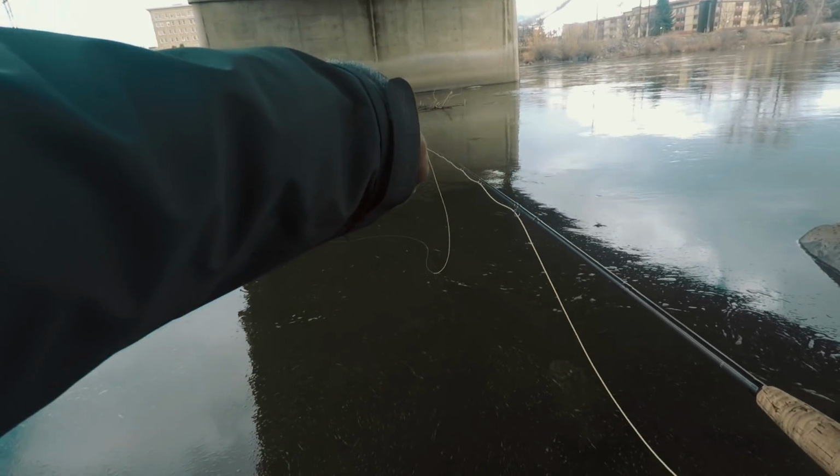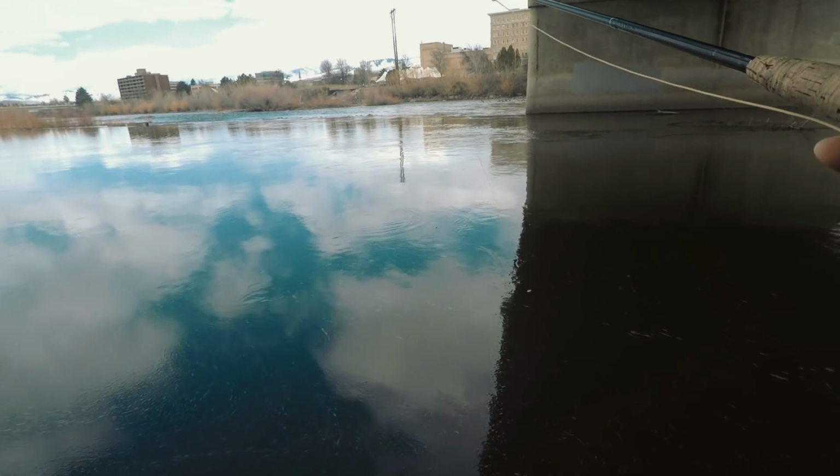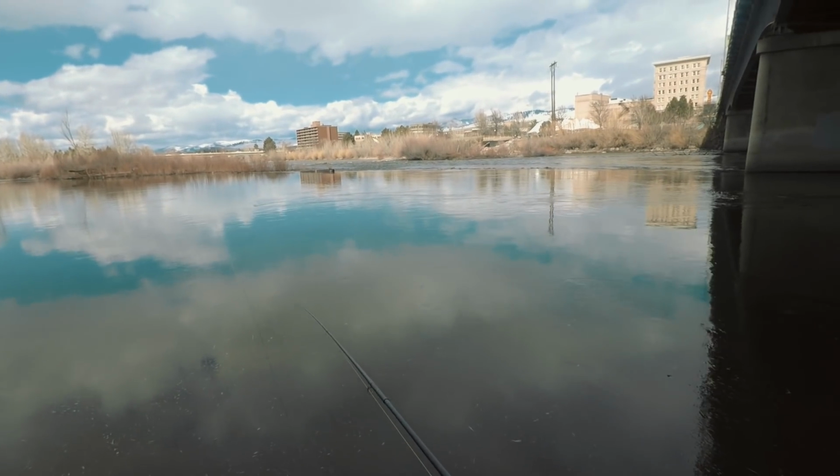I don't know if you can see that guy, but there are bugs in the air. It's just no one's eating on top yet. It's starting to tick at the bottom. And there's gotta be fish in here somewhere. All right, let's go to the other spot.